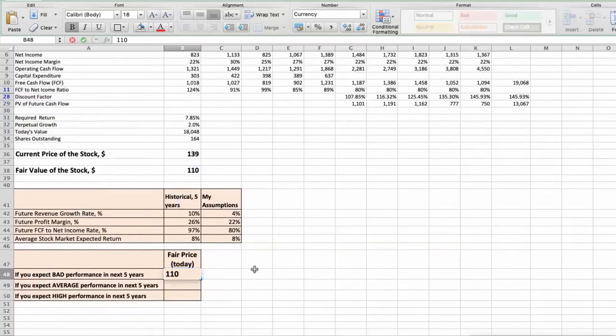Second scenario. Skyworks will have average performance in next 5 years, and we will use the following parameters in our calculation. Future revenue growth rate would be average, 6%. Future profit margin would be average, 25%. Future free cash flow to net income rate would be average, 85%. In this case, the fair value of the stock today would be $140.